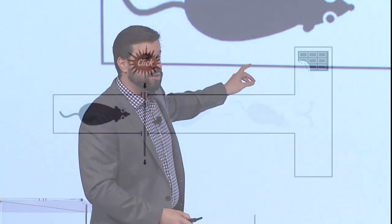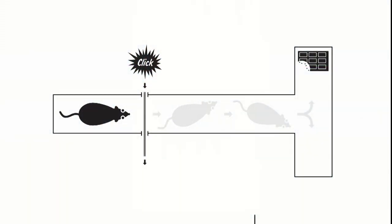And she would do the same thing with every single rat. After the surgery, she would take them and she would put them in the world's simplest maze. This maze works the same way every single time. There's a click, the partition moves, and the rat is free to run up and down.